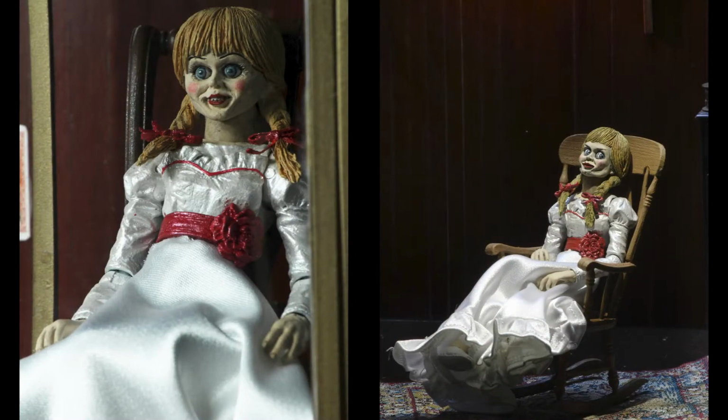It's a very cool piece here for all our Conjuring fans, or even fans of just the real life Warren family and all their supernatural adventures. And of course Annabelle. Creepy doll. So here we got Annabelle from Annabelle Comes Home.